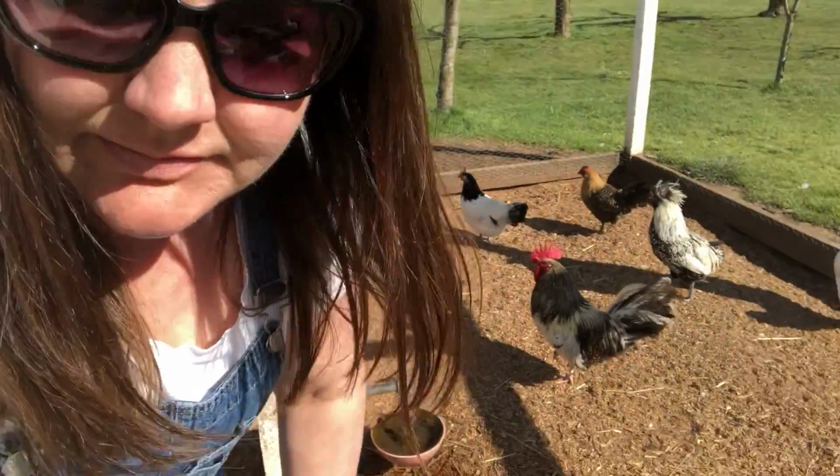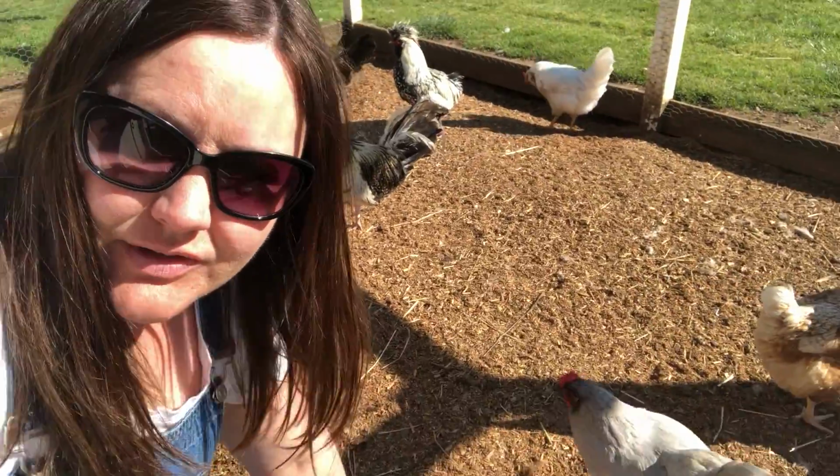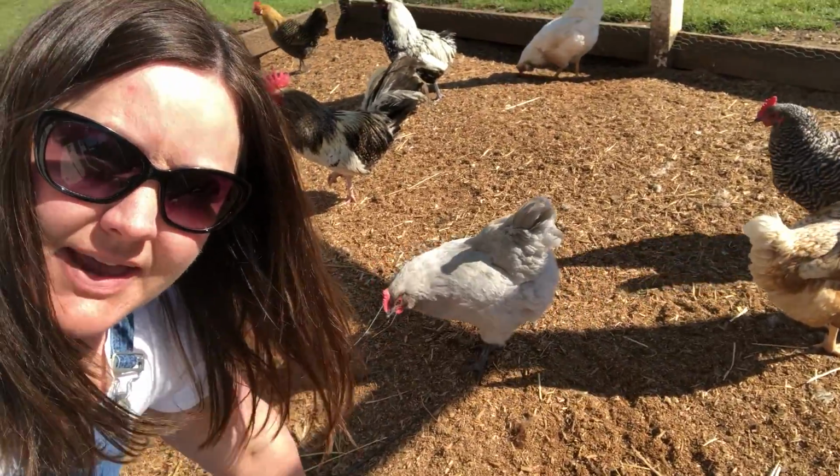So right here, I don't know if you can see me, this is their bedding. We change it out about 3 or 4 times a year, and it's sawdust from my husband's work, and we mix it with something called diatomaceous earth, which gives them a really nice healthy bedding that they like to dig around in and lay eggs in.